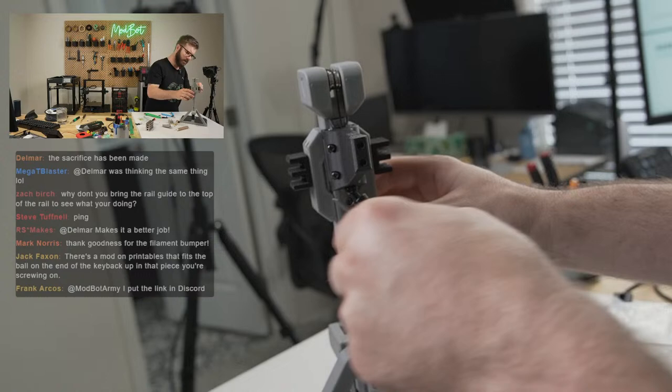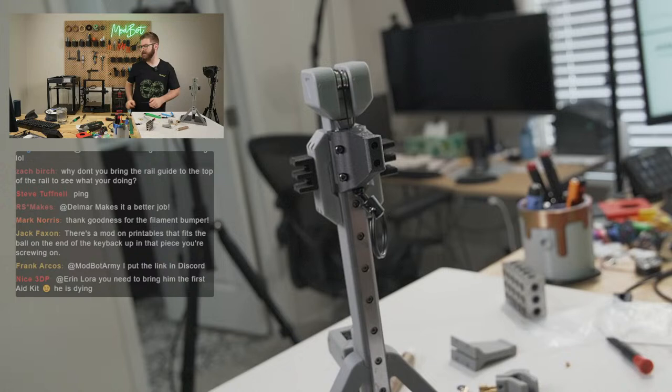I think we probably need to put more heat inserts in the front of this. These are probably the last two, I would imagine. Yeah, they are.